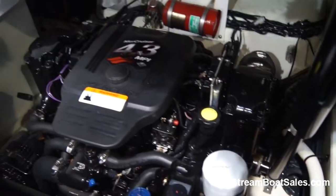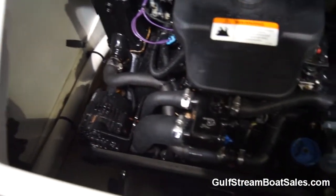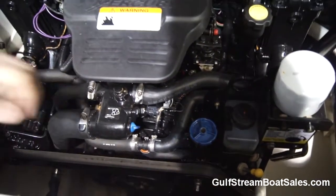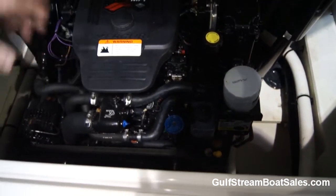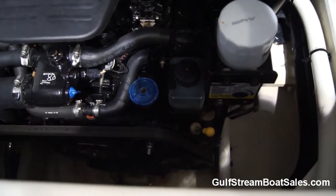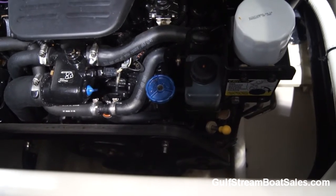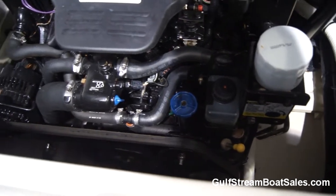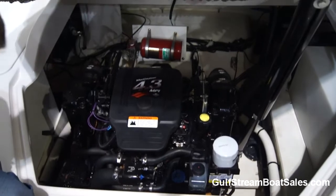There's no having to pump throttles or warm the engine up excessively before you head off from the dock. All the service checkpoints are nice and handy at the front of the engine. We've got a gear lube monitor bottle, so that's the gearbox oil level. We've then got our engine oil dipstick here, and this boat's fitted with a single point drain as well, so for draining the water out at winter time, it's just a matter of opening that one fitting that drains the engine down. So condition wise, everything in here's in really good shape.